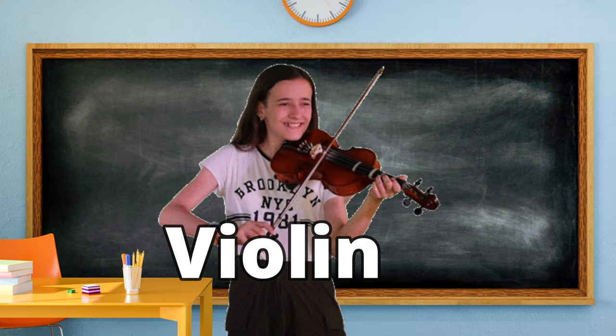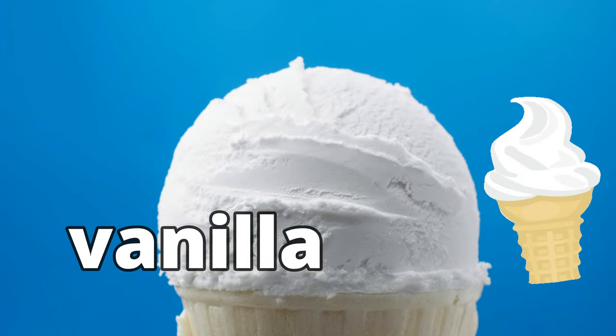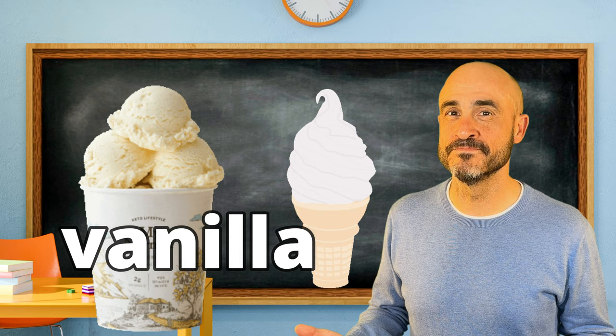One of my favorite words that starts with the letter V is vanilla. Vanilla is a flavor that comes from the vanilla bean. You can have vanilla ice cream, or you can put vanilla in lots of different things. Vanilla tastes so good. Vanilla is yummy. Vanilla.